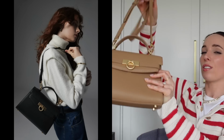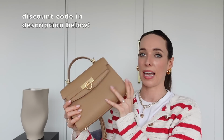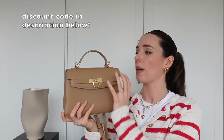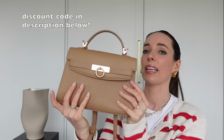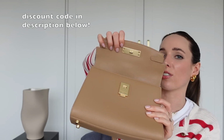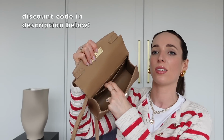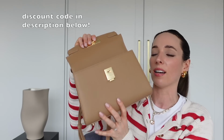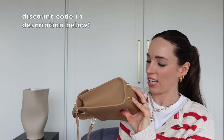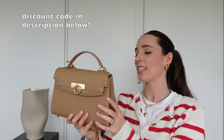But again, this is such a beautiful bag. It has a lot of similar details to the Hermes Kelly. It has the same structure, the same shape. It has your gorgeous little top handle here and this lock detail. On this bag, it has a little top fastener underneath, and you open up this latch and you have just your big chamber inside with one little flap pocket here. And again, it's a very chic bag. You can see it has its own little feet on the bottom as well, which is so nice.